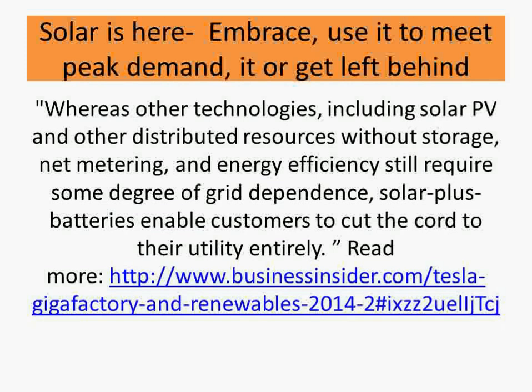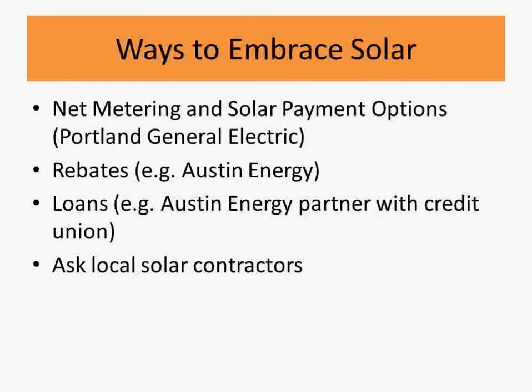Now, Tesla is opening a gigafactory to produce batteries that can store solar energy so the customers will no longer need to be tied to the grid. That cuts utilities out completely. Utilities need to jump in and figure out how to profit from the new business environment instead of being left out. How can utilities get into the business of solar? Some examples might be net metering and solar payment options, rebates, loans, but I'll defer to our local solar contractors who could probably provide the best suggestions on this.